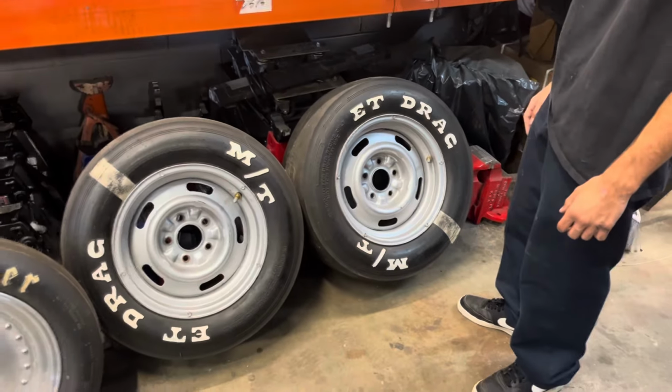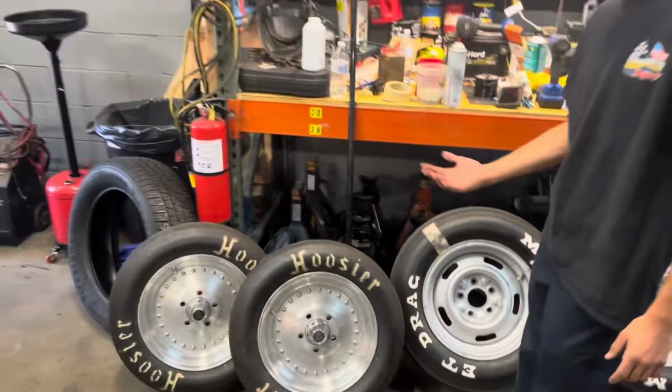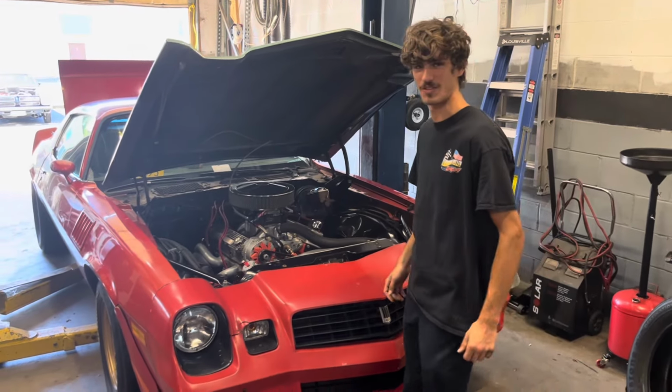I think the shorter tire is definitely gonna help the car out with the gear that's in it. It's got a 3:42 gear ratio, so it's not really what you want, but it's a street car. So we gotta do everything we can.